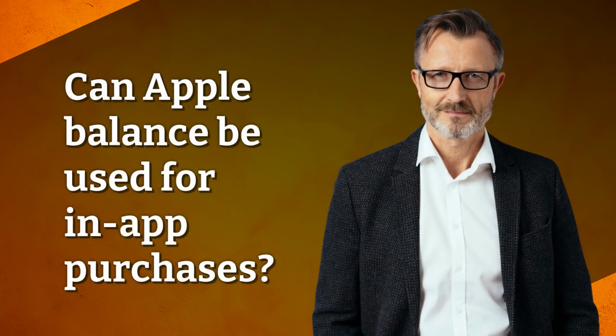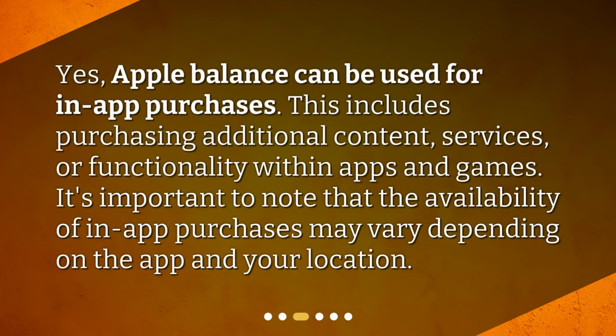Can Apple Balance be used for in-app purchases? Yes, Apple Balance can be used for in-app purchases. This includes purchasing additional content, services, or functionality within apps and games. It's important to note that the availability of in-app purchases may vary depending on the app and your location.